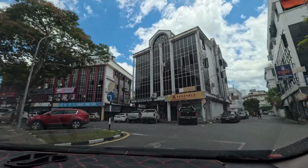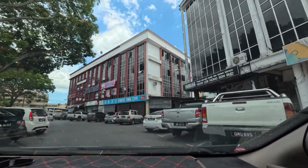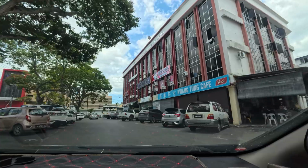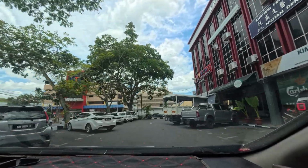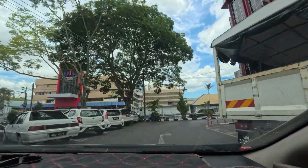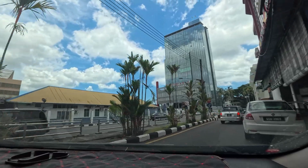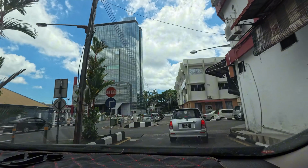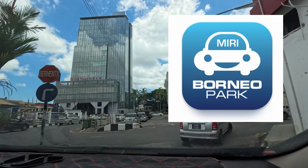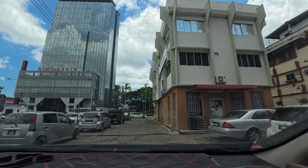This is what the parking area looks like here. You just drive in lanes like this and then you just park straight in. Because I've been to other countries while I drive, like in Thailand, there are not many parkings like this, or in Australia where parkings are mostly in buildings. There is also an app that you can download that I will put here, and you can find it to make your parking life easier.